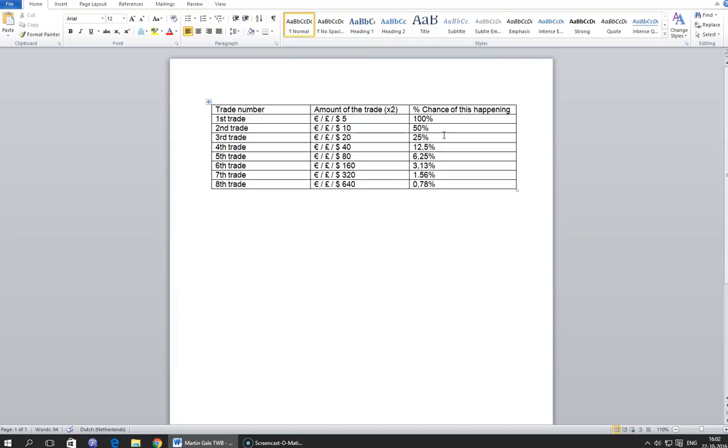And the chance of the third trade happening is 25%. So you see that the percentage is going down a lot, and you see how little money you need just to recover a loss and always stay profitable.